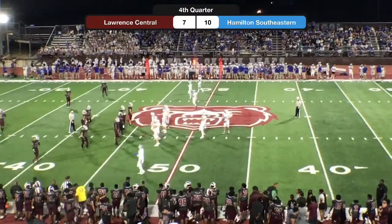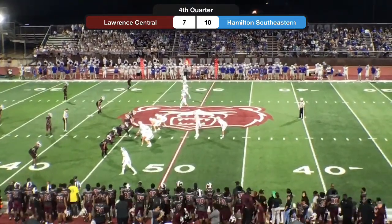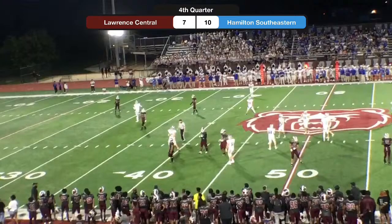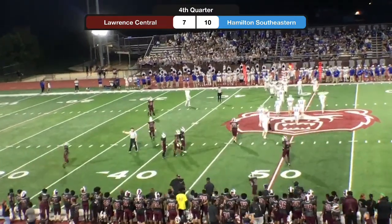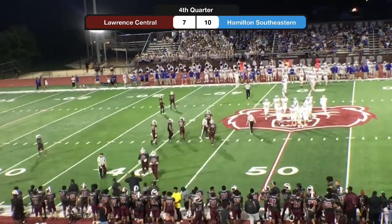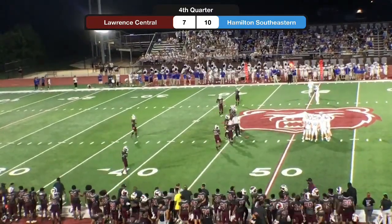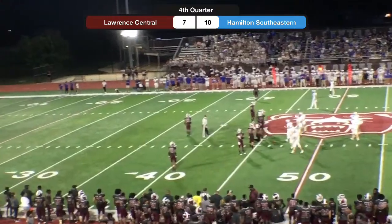Welcome back in after that quick injury timeout. Maybe some cramps or something there. Hamilton Southeastern with a big throw, but overthrows his receiver. Royals up by 3.